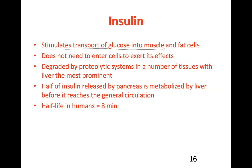The insulin doesn't have to enter the cells to produce its effects. It actually acts on the surface there. And then the insulin that's circulating around in the blood basically gets broken down. The liver is the predominant organ that breaks it down, but there are other tissues that will also decrease it. When the pancreas releases insulin, it's estimated that probably half of the insulin released actually gets metabolized before it even gets into the general circulation. So the half-life of natural insulin is fairly short, about 8 minutes.